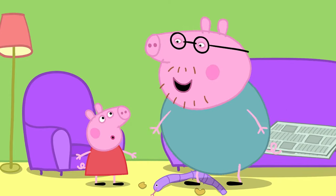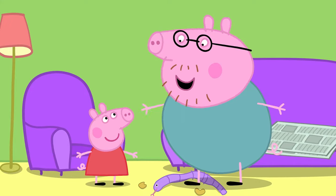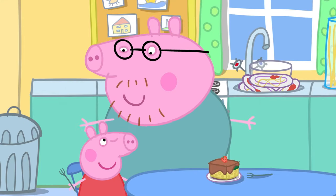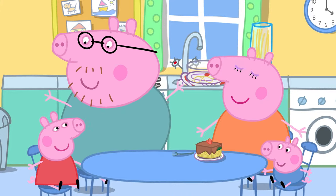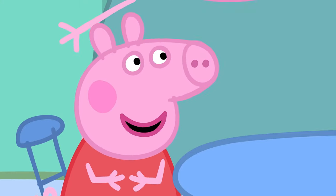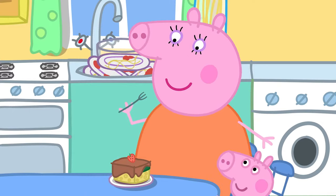Would you like to help me play an April Fool's Day joke on Mummy Pig, Peppa? Peppa and her family have finished dinner and are now eating dessert. Aha! Me and Peppa have made a tasty chocolate cake for dessert, haven't we, Peppa? Yes. How lovely! It looks delicious.